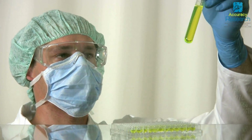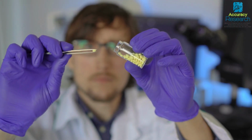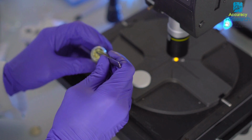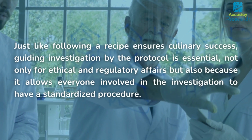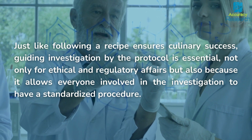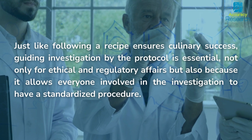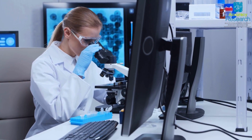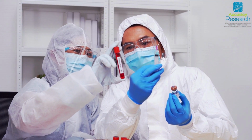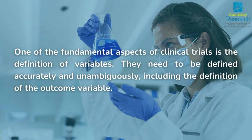For example, a research protocol is a set of instructions to conduct clinical trials. It specifies everything the investigators, medical doctors, research associates, and other clinical trial-related personnel must do to achieve reliable results. Just like following a recipe ensures culinary success, guiding investigation by the protocol is essential, not only for ethical and regulatory affairs but also because it allows everyone involved in the investigation to have a standardized procedure. The simpler the instructions are, the more clarity will be present in the protocol, translating to the best results in the clinical trial.